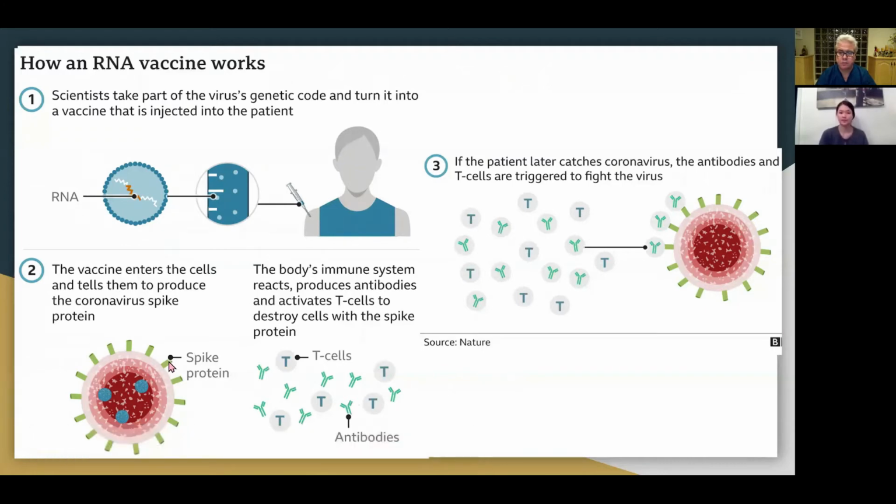So the body's immune system sees that there's a spike protein in our system, and it will react to it and activate T cells and B cells to destroy it. And later on, we are left with antibodies against this spike protein, which is from the coronavirus. So if we're exposed to the virus again, we have sufficient antibodies around to fight off the virus.